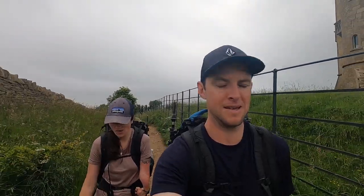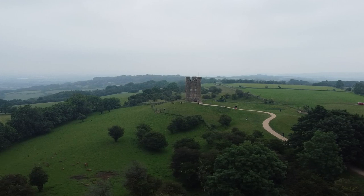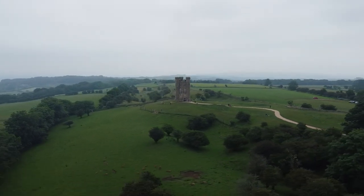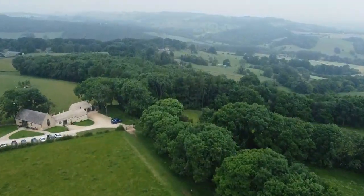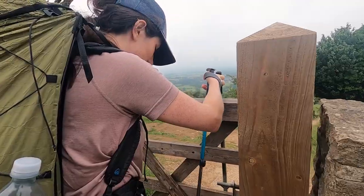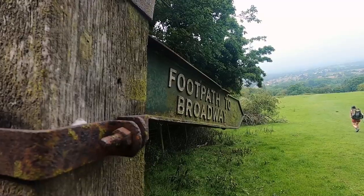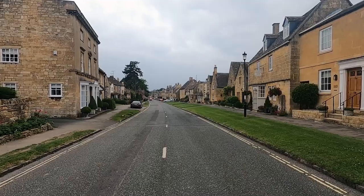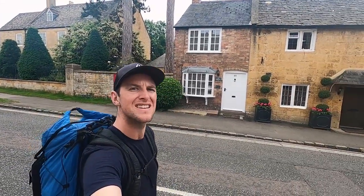Broadway Tower, and it claims it's the highest castle. Surely it should be called Broadway Castle. Anyway, Broadway Tower, the highest castle in the Cotswolds. And I think I found the cutest house in the world. Look at that. It's out of a chocolate box.